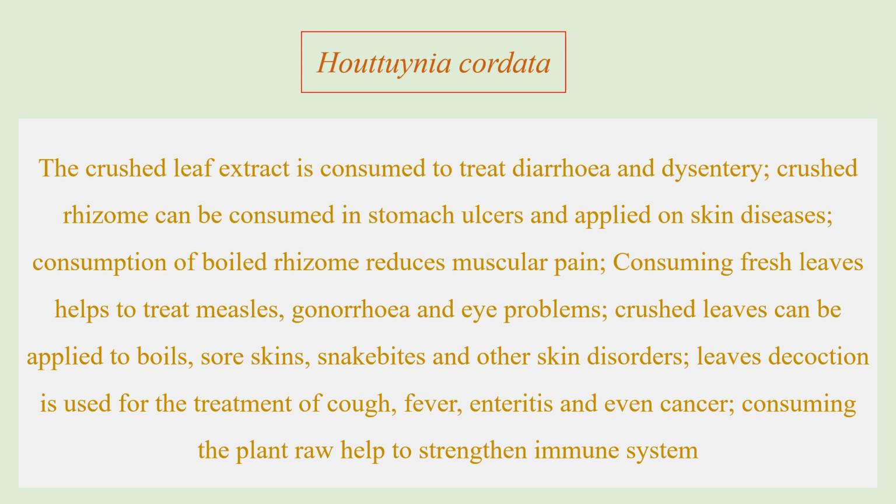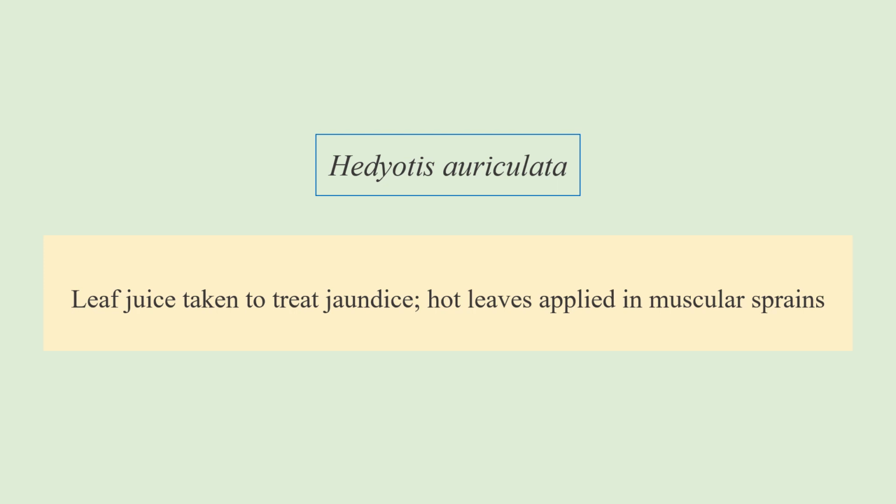And apart from that, it can act as an antidote, as a first aid in snake bites and other skin disorders. The leaf decoction is again used for the treatment of cough, fever, enteritis, and even cancer. Consuming the plant raw also helps to strengthen the immune system. The next plant here is Hedyotis auriculata. Here the leaf juice is taken orally, and it helps to treat jaundice. The hot leaves can be applied as a poultice in muscular sprains.